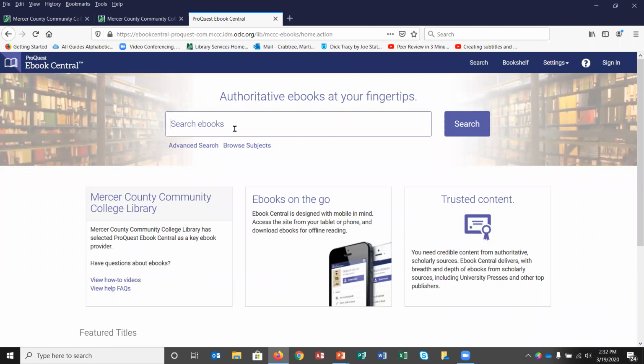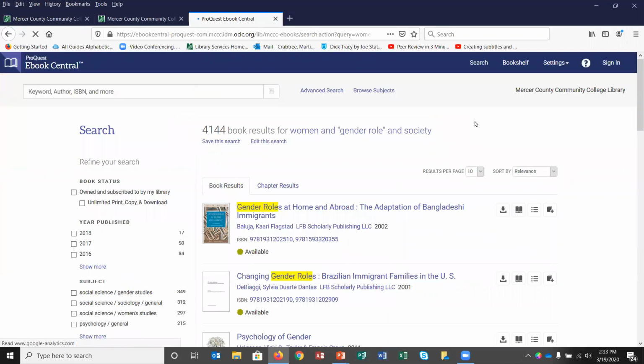We now have a search box. We can execute our search. Say, I'm looking for women and gender role in society. Notice that I used the quotation marks around the words gender role to lock those two words together. We'll execute the search. I now have my results up on the screen. I can work my way down the list of titles to see what might work for me.